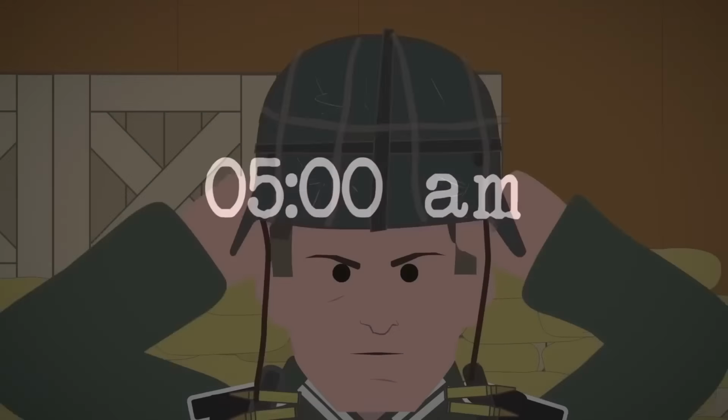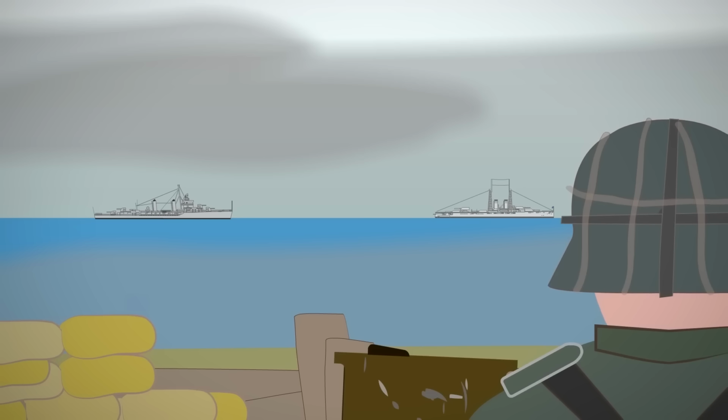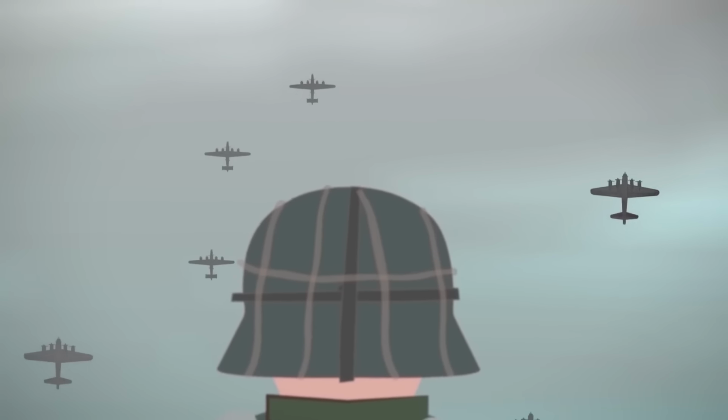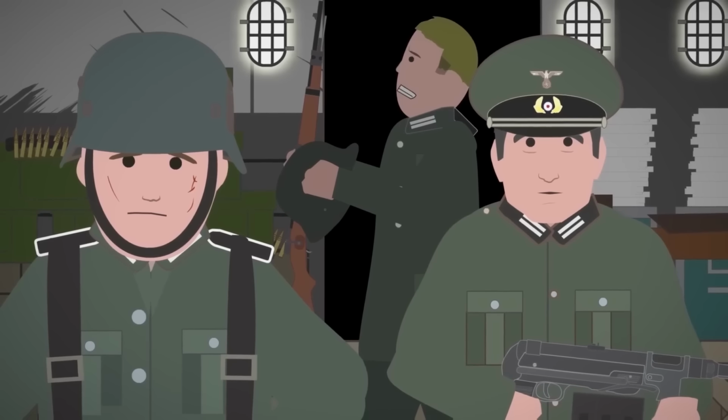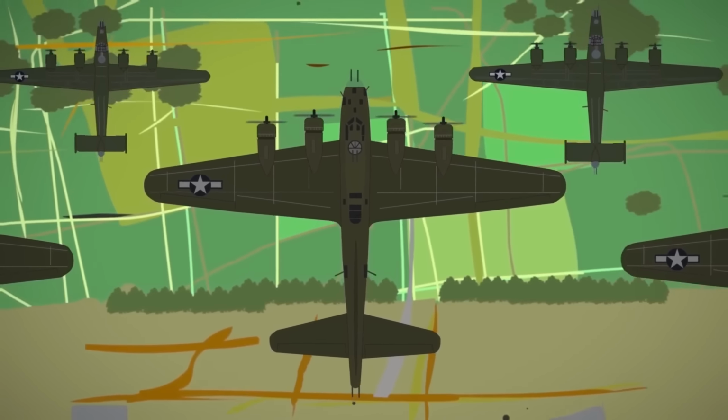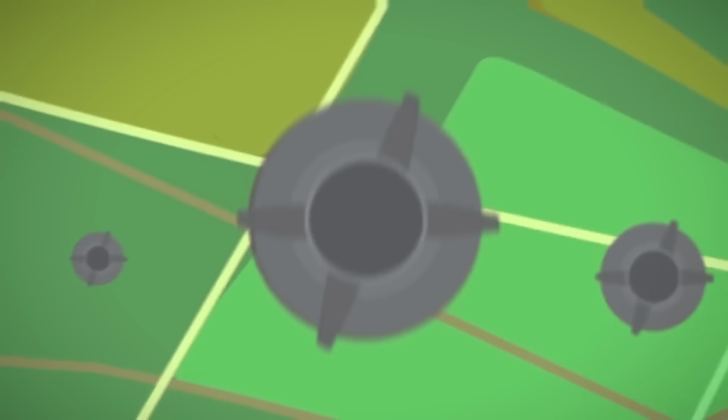0500 hours. The fog had faded away, and Severlo could see the assembled mass of enemy ships on the horizon. Then he heard a drone of bombers. Everyone in WN-62 jumped into a dugout or bunker as bombs rained down. However, they had missed their target, instead hitting the areas behind the strongpoints.